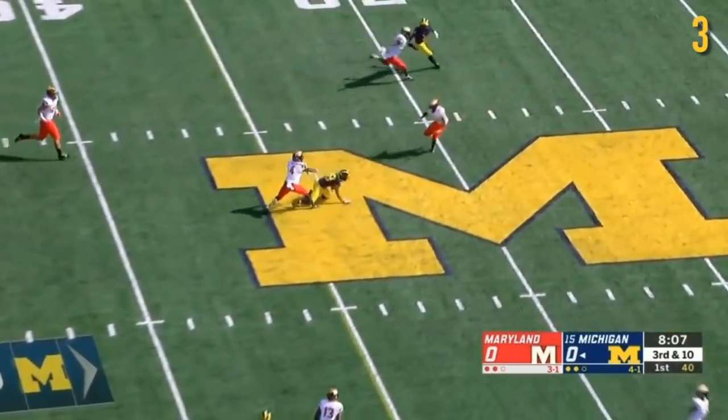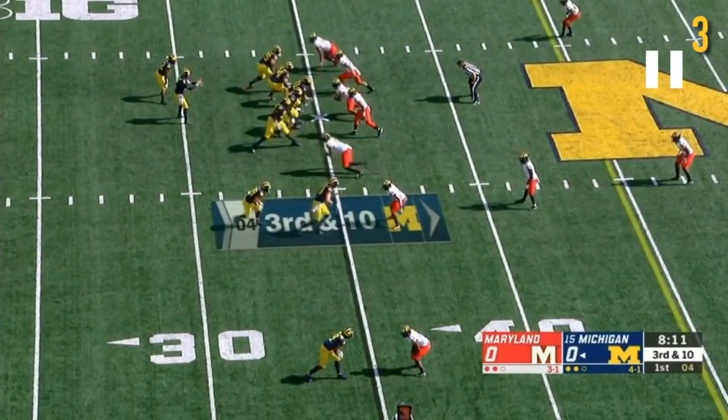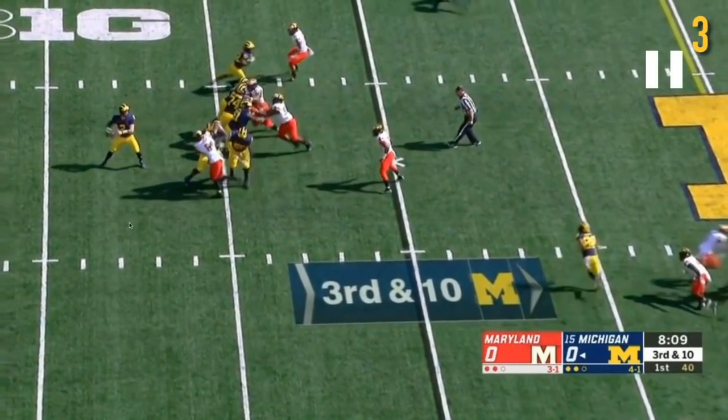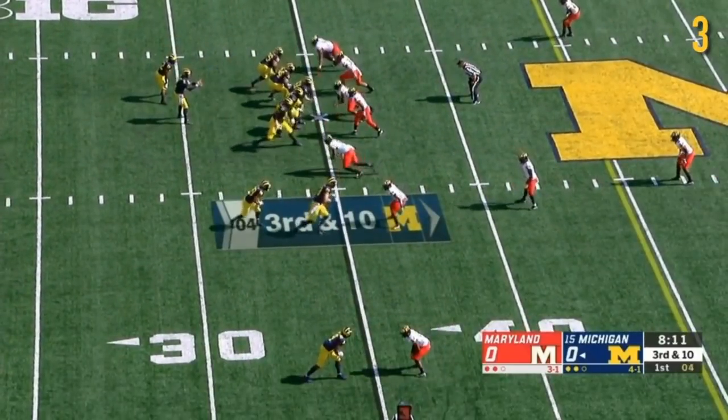On 3rd and 10, 6-1 across. I usually don't review 11-yard pickups, but I really liked the route design on this one. Michigan has 5 blockers in, as well as Higdon temporarily, to deal with only 3 rushers from Maryland. Overall, they do a really good job, and Michigan doesn't have any issues here. Notice that the pocket is still here for Patterson at the time of the throw, so no issue there on pass protection.